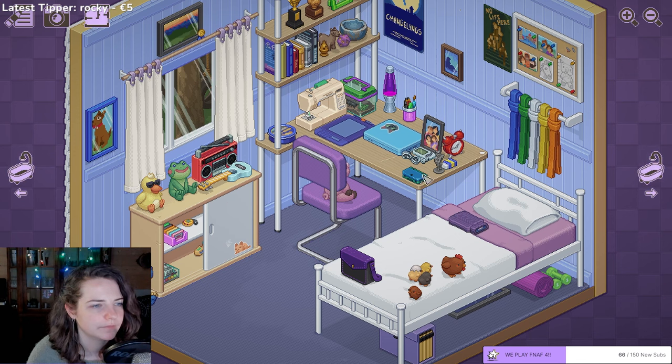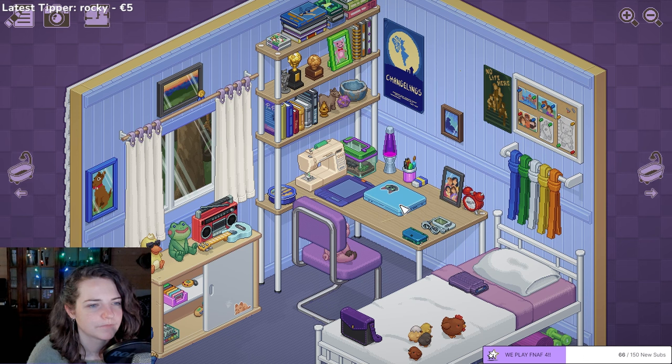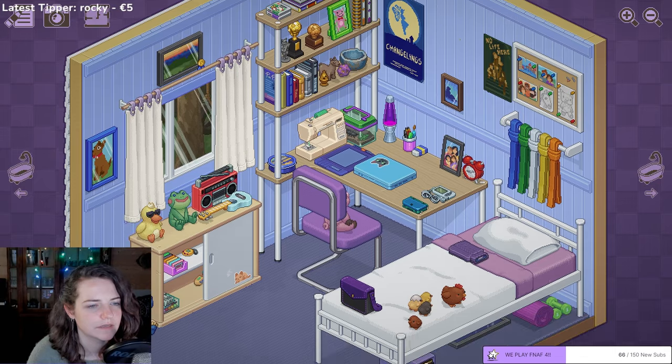You get to go here. What is this? Oh, it's the sewing stuff. I love it. You go here. Alarm stays here, but I want to have it like that. The eraser goes there. Family photos and stuff go there. This goes like that. Yes, this is better.